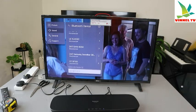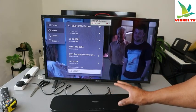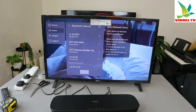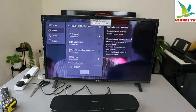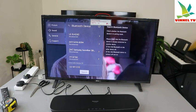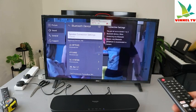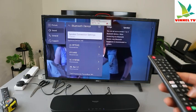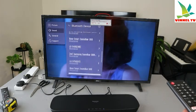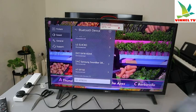Here we go. We are looking for this device, which is SC-HTB200. We need to select more, so we are searching for other available devices. What we are looking for is the Panasonic SC-HTB200 device, and here we go. It picked up the HTB200, and we found it.